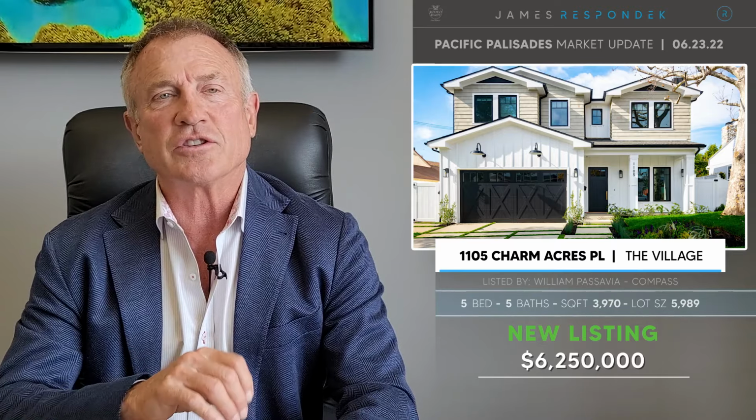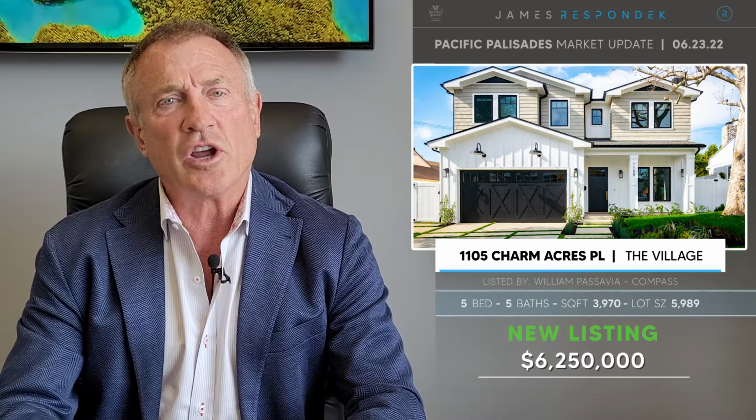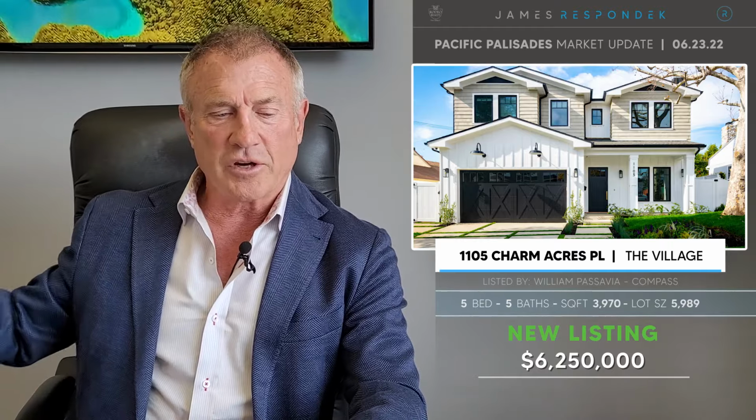Next, just listed in the Alphabet Streets, 1105 Charmakers Place, a 2020 built modern farmhouse. What I love about this is that Charmakers Place is a little street that's tucked right behind the Caruso Village, but it's still discreet enough so that you feel private. So it's kind of a cool spot.